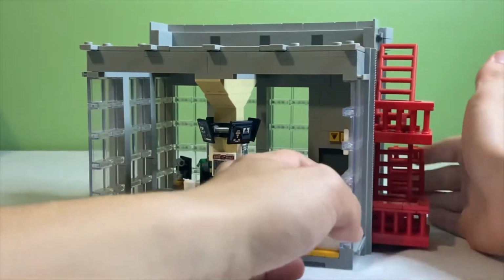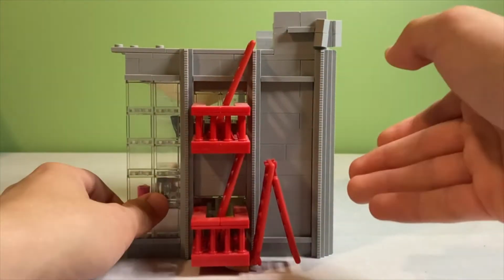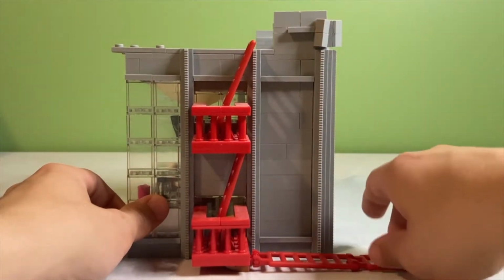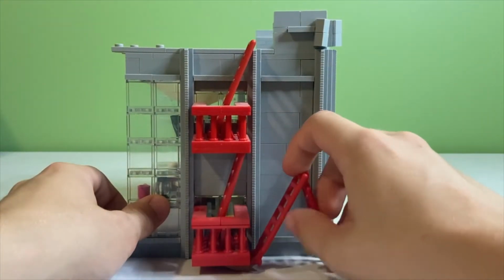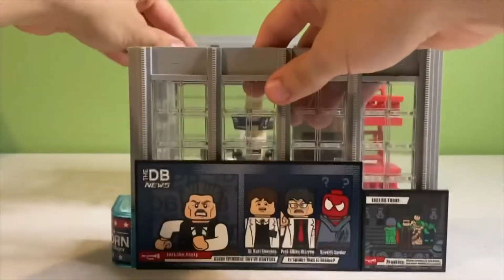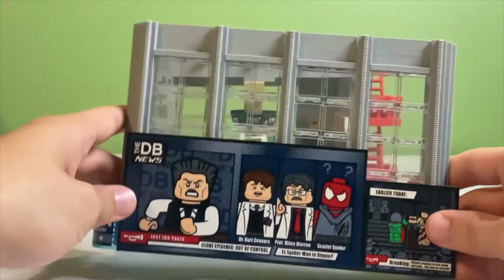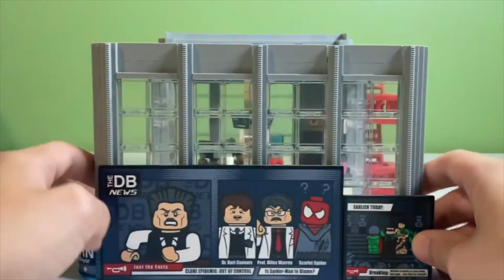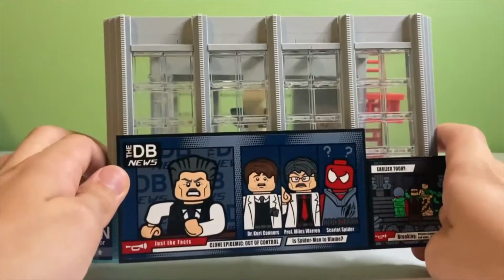The only thing special to note here is the fire escape, and this part of it here can extend out and it can go down when it's connected to the base. But the coolest thing about the exterior of this floor is definitely this front part here. It's got the glass panels, of course, but it's got this huge TV screen, which all three of these are stickers, and they were pretty hard to put on, but thankfully I was able to center them pretty well.